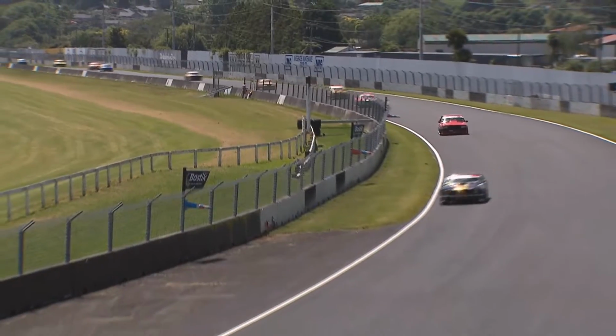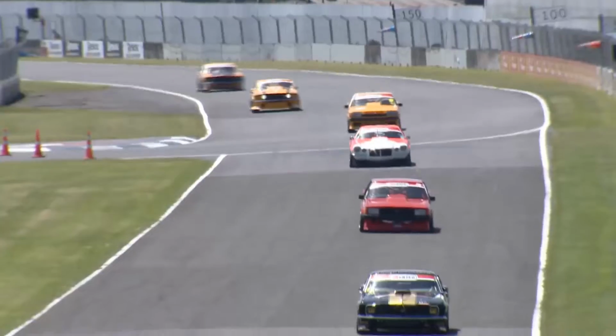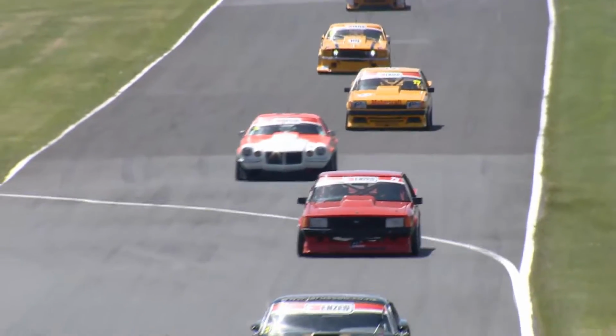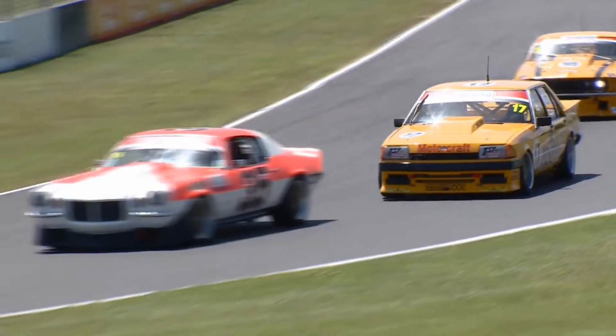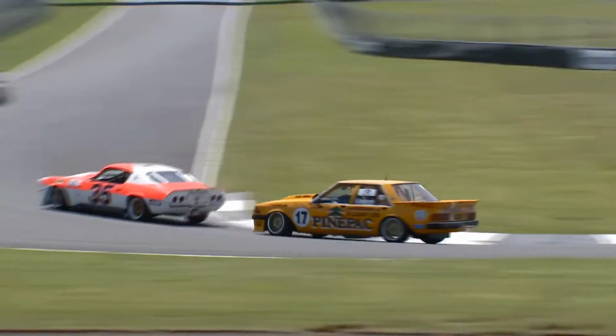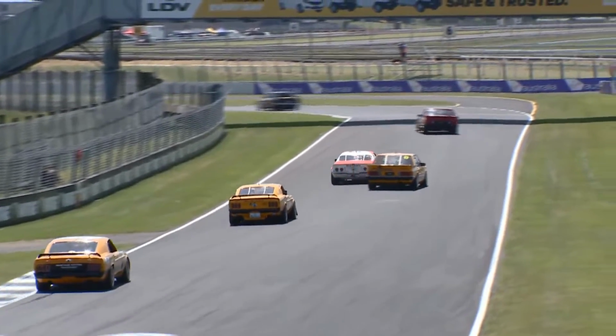So it's Angus Fogg still out in front in car number 11. He's got a 103.1 race pace. Dean Perkins, Grant Dalton 35 in the Camaro. Number 17, Andrew Anderson, the 82 Ford Falcon, right up the rear now with Dalton.